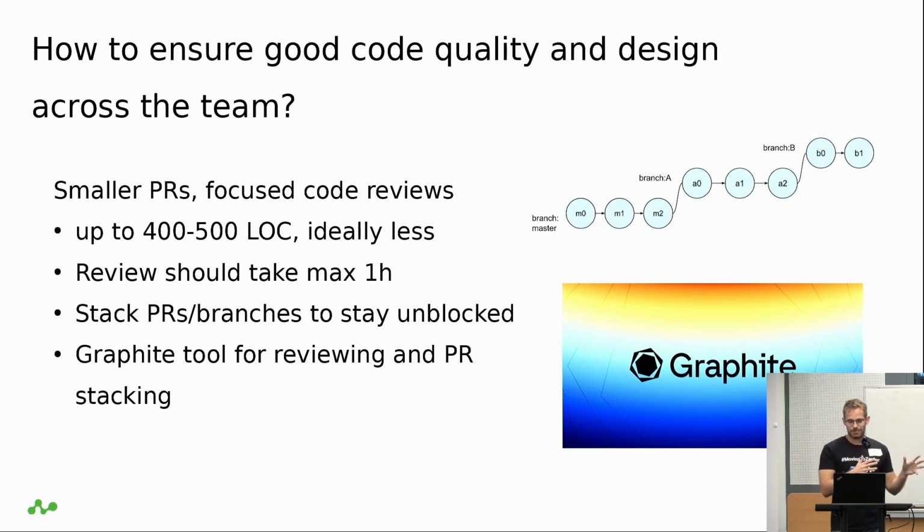The other part is the code reviews. We generally try to focus them. We really prefer smaller PRs with up to 400, 500 lines of code, ideally less. And we often say that the reviewer should take a maximum of 1 hour per pull request, and that should be it. Anything more than that and people usually start losing focus.